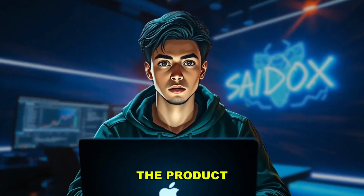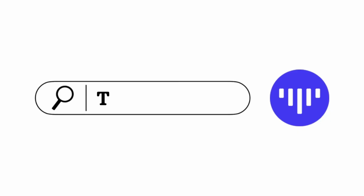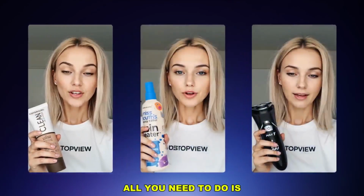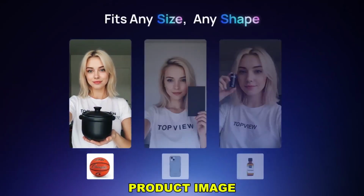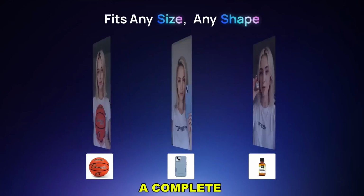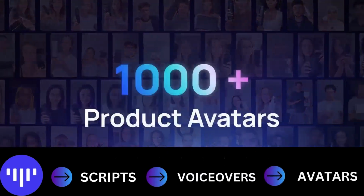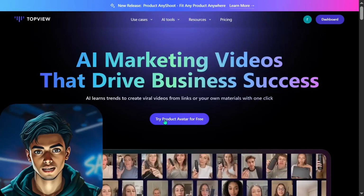Alright, now that we've got our winning product, it's time to create the video. And for that, we're using a free tool called TopView AI. This tool is an absolute game changer. All you need to do is upload your product image, and the AI will generate a complete video including the script, voiceover, and even realistic AI avatars. So once you sign up, you'll land on this page.